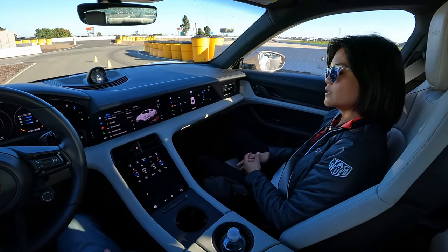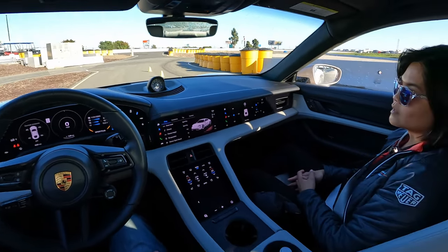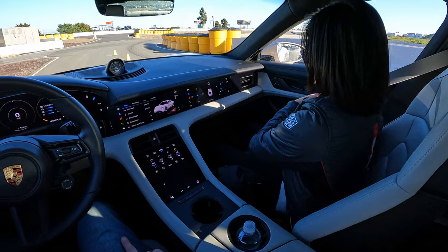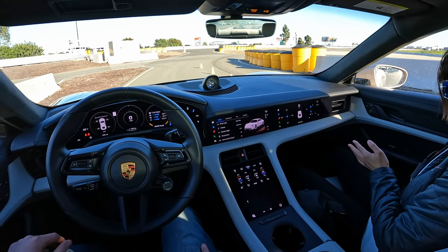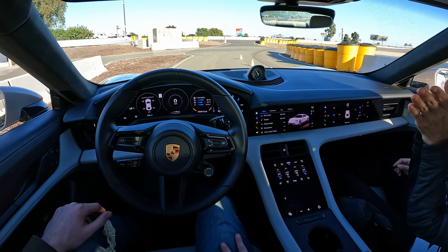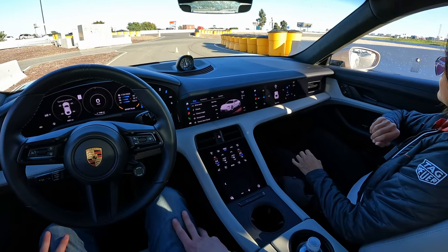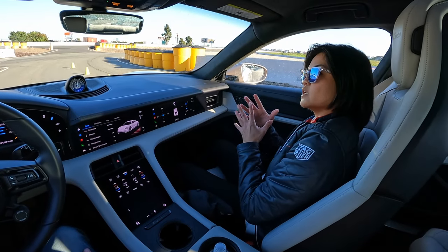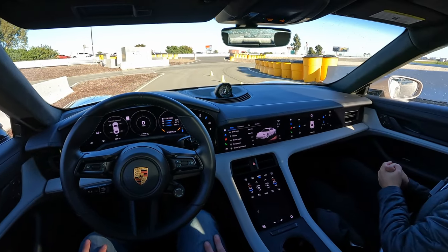And this is where I always like to tell people, please put your head against the headrest. It's a really good idea. Now we're going to do this in two stages. First stage is we're going to do a preview at low speed. And then once we're done with that preview, we'll turn around and we'll go to the actual area where we're going to do the launch. At the end of this exercise, we have a one-to-one scale replica of the carousel from the Nürburgring. So we're going to drop right into that thing.